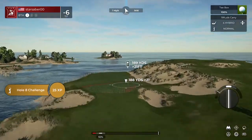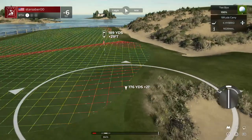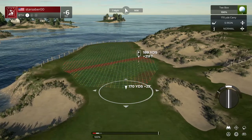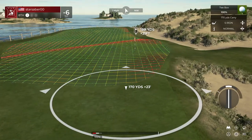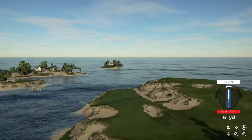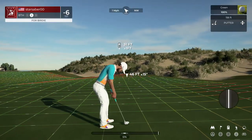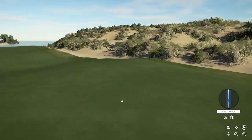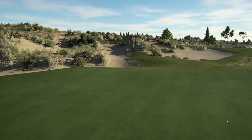This one's a par 3. Great swing on that one. You'll be all right there. Good luck here. I would love to see you sink this one. It's a big one. Nice work on that one. That went a long way to get home. And after that one, you're sitting at 7 under.